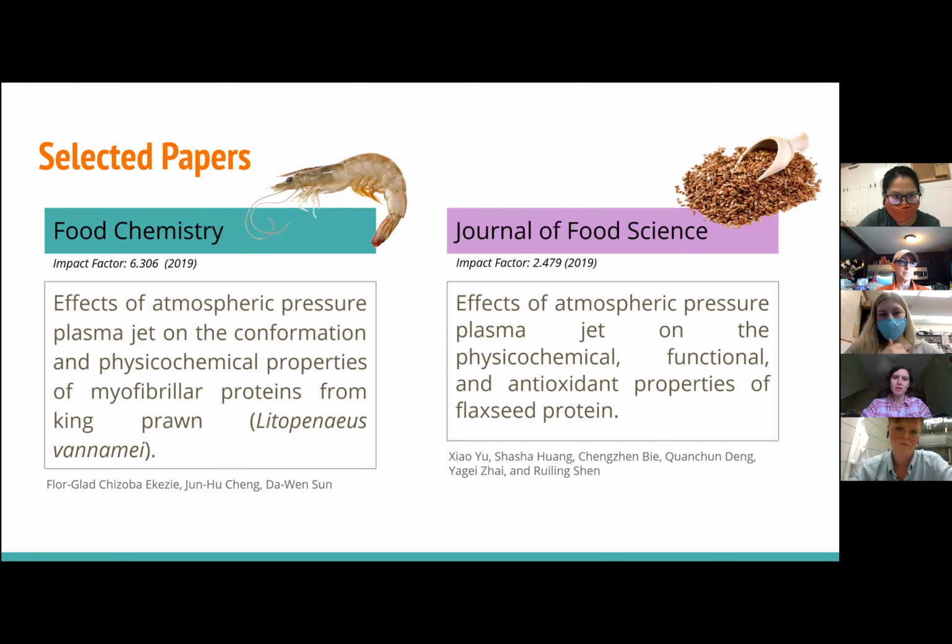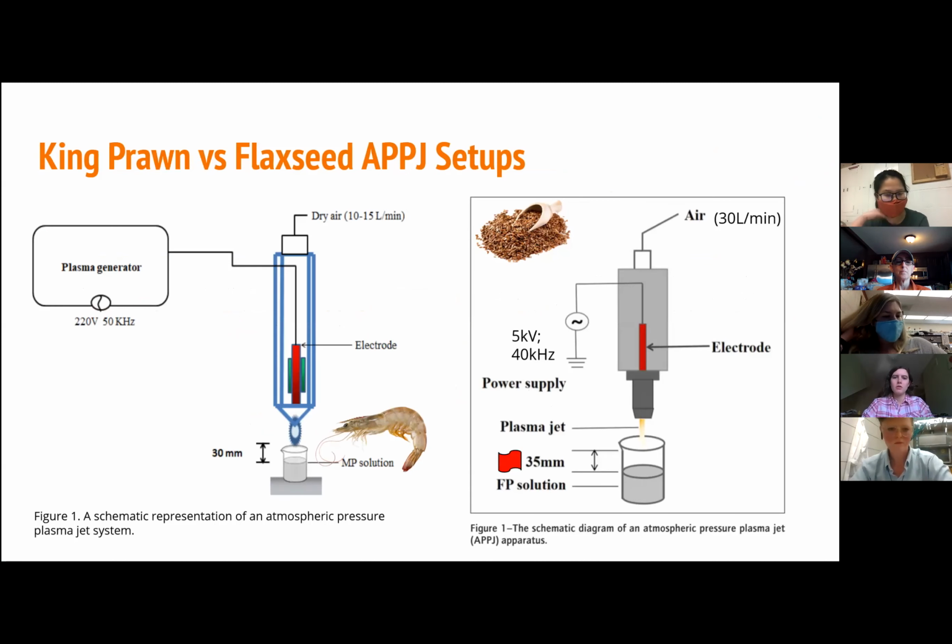So these are the papers that we're going to be talking about. The prawn one, looking at the effect of APPJ on the properties of the proteins, came from the Journal of Food Chemistry, and Chrissy's paper on flaxseed came from the Journal of Food Science, looking at the physical, chemical, functional, and antioxidant properties. So here are two atmospheric plasma setups.